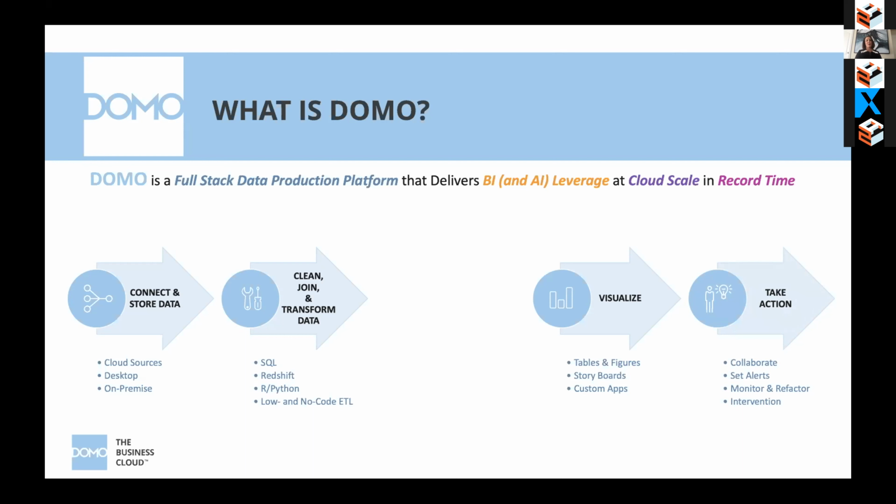I'm super excited about announcing that the newest member of the Domo family really is data science and AI. So we've incorporated some AI leverage into our platform as well. And probably the most exciting piece about this is that our data science dev and production environments sit right in between our ETL layer and our visualization tools. And because of that, you can do really cool stuff in terms of building automated data science pipelines that might be a little more difficult to do in a different platform.